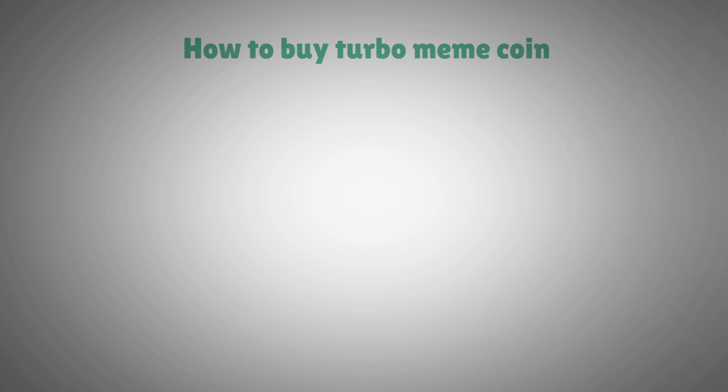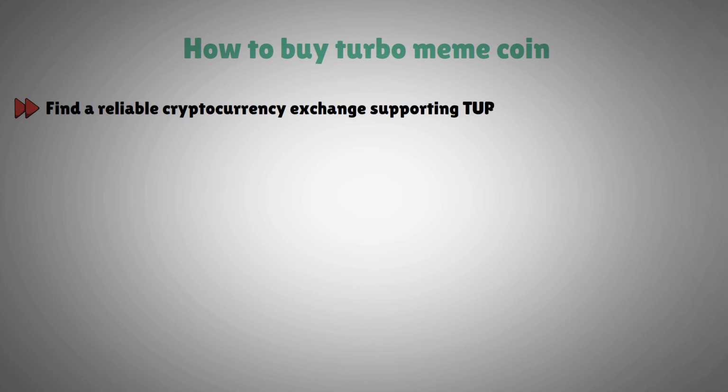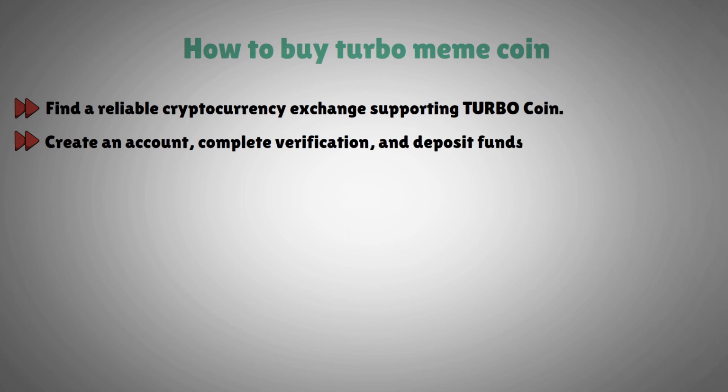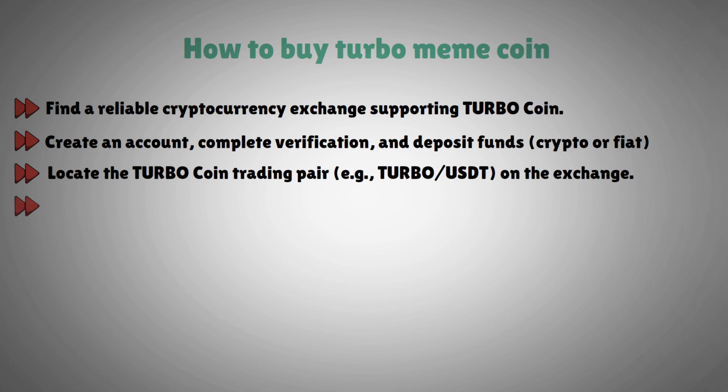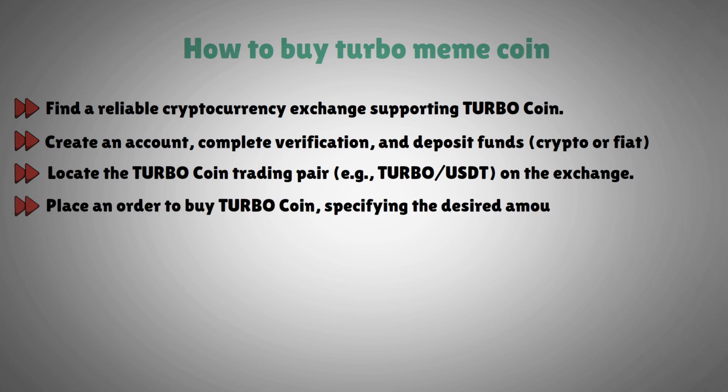How to buy Turbo meme coin. Here's a brief guide on purchasing Turbo coin. 1. Find a reliable cryptocurrency exchange supporting Turbo coin. 2. Create an account, complete verification, and deposit funds, crypto or fiat. 3. Locate the Turbo coin trading pair Turbo/USDT on the exchange. 4. Place an order to buy Turbo coin, specifying the desired amount.